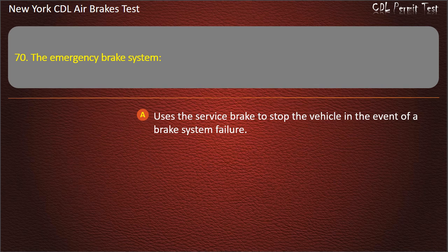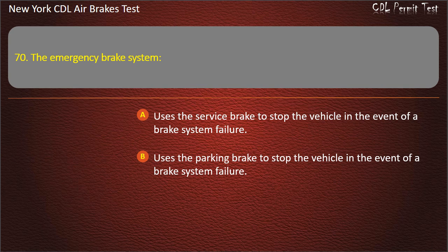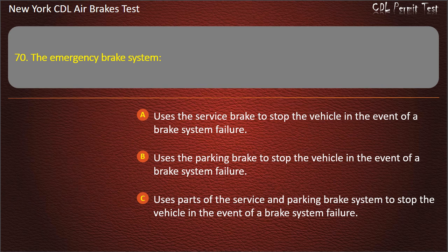Question 70. The emergency brake system uses the service brake to stop the vehicle in the event of a brake system failure; uses the parking brake to stop the vehicle in the event of a brake system failure; uses parts of the service and parking brake system to stop the vehicle in the event of a brake system failure. Answer: uses parts of the service and parking brake system to stop the vehicle in the event of a brake system failure.